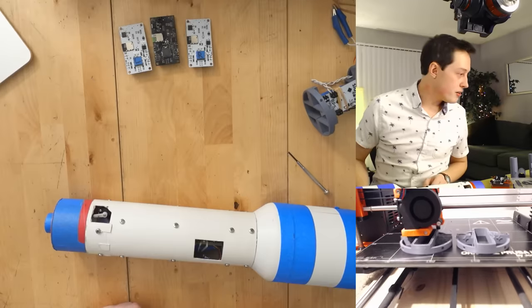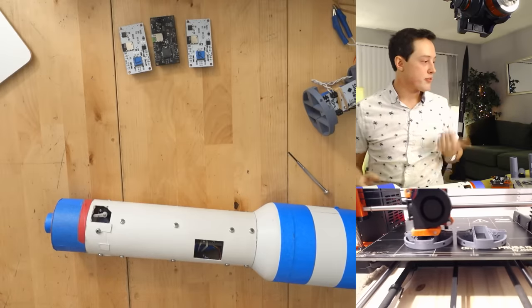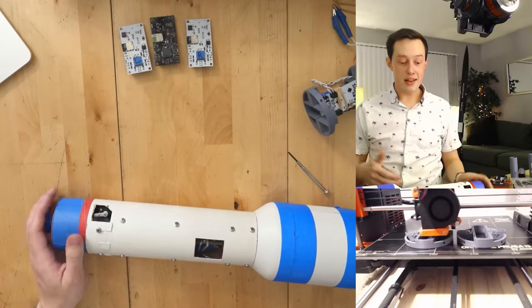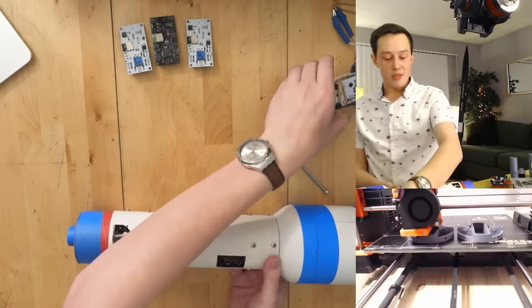Hey, by the way, I'm going to miss when the print finishes. If someone wants to just remind me in the chat, if the chat wouldn't mind just yelling at me when the print finishes, that would be great.